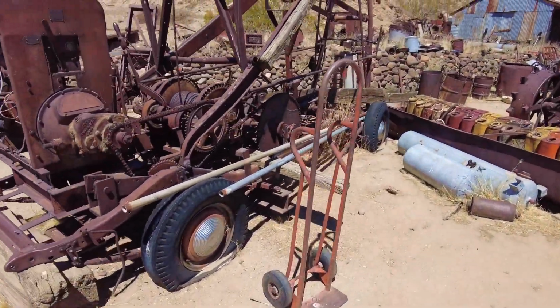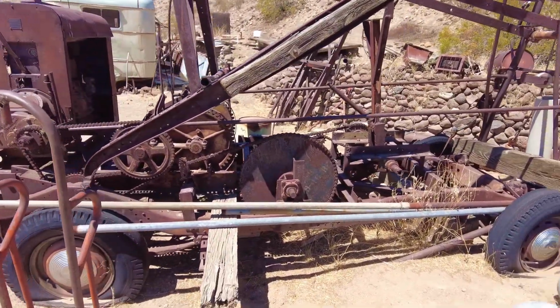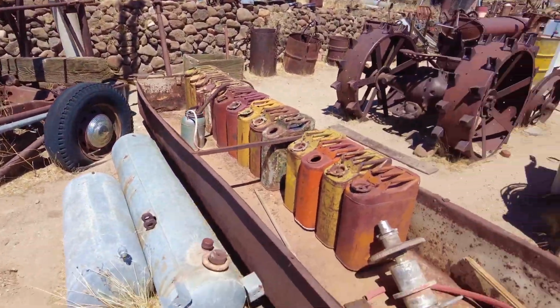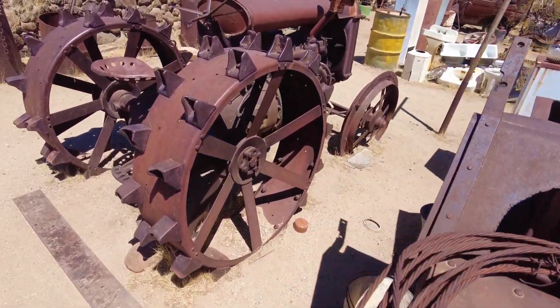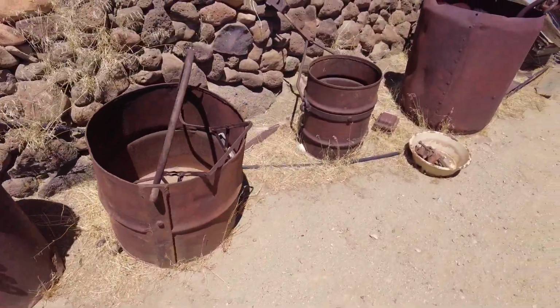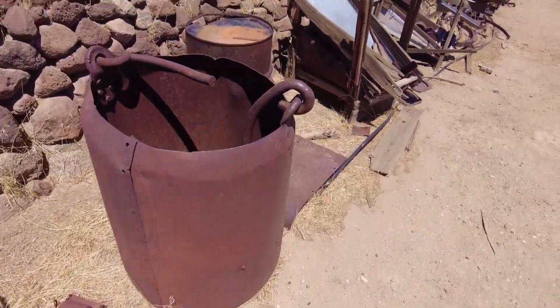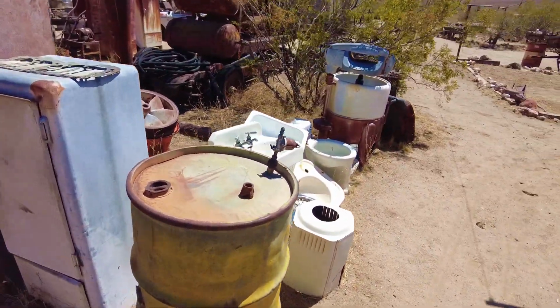This place is pretty loaded with a lot of old equipment. It's pretty amazing. We got a strange crane, and a steel wheel tractor. There's homemade and real mining ore buckets. A lot of stuff here. So it's just fun to look around. Kind of like a junkyard.